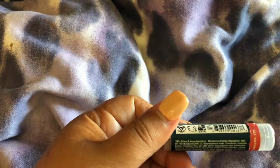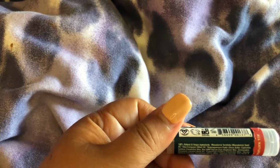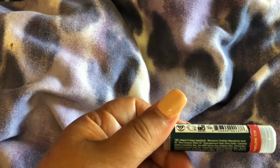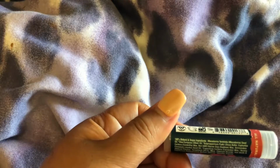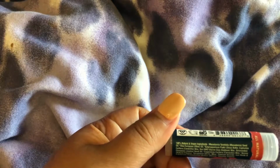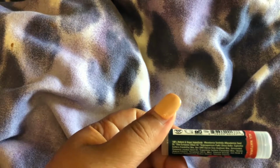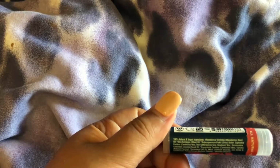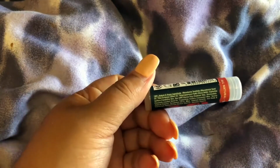Basically, it has all natural vegan ingredients: macadamia nut seed oil, olive oil, shea butter, all great ingredients. You've got jojoba seed oil, natural flavors from the hibiscus, and stevia, so it's actually sweetened a little bit.